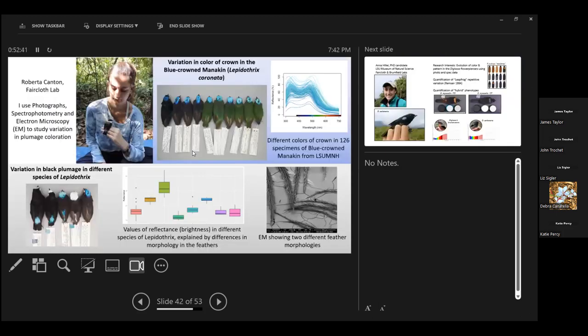First up is Roberta Conton. She's part of the Faircloth Lab. She is looking at blue crown manakins, but she's also looking at ultra black lepidopterous manakins. So she's one of the few people working in that field. It'll be very fascinating to see what her research generates in the future.